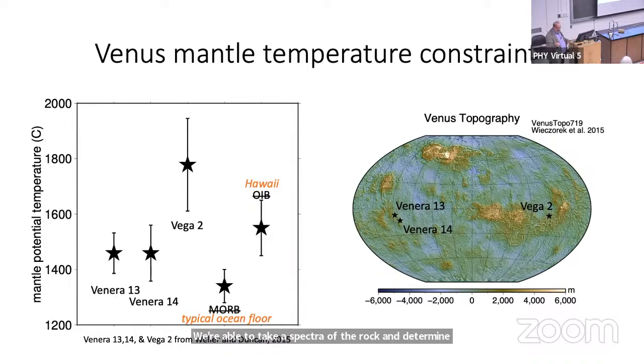And from the composition, geologists can tell, from the ratio of magnesium to iron, what the temperature was that that lava equilibrated with the interior of the planet. And those temperatures are plotted here along with associated error bars. This is typical ocean floor. Geologists would call it mid-ocean ridge basalt, but basically you can think of it as anywhere that you would see ocean floor, this is the rock that you would see.